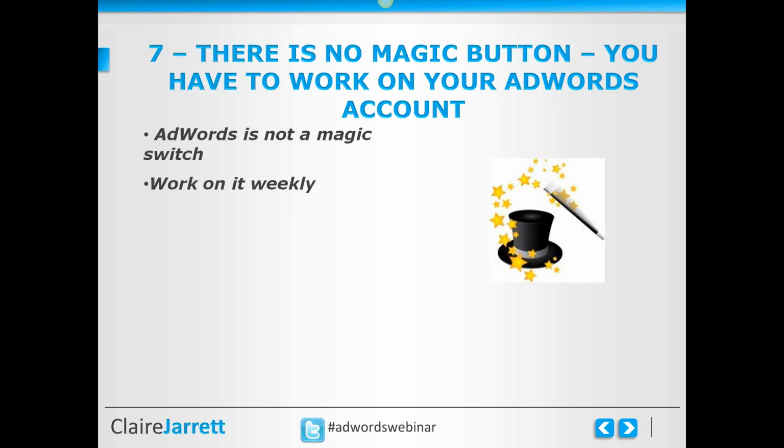So what are landing pages? Landing pages are the pages that people get sent to from your ads. What you don't want to be doing is sending everybody to your home page. You ideally want to send people to a specific page, for that keyword, for that product. So you need to make sure you've added new pages to your site so that you can send people from AdWords to these pages.